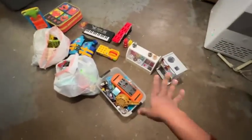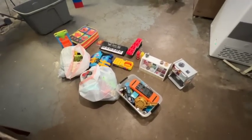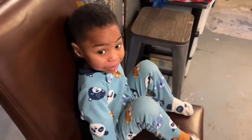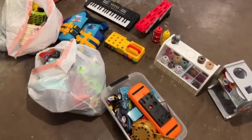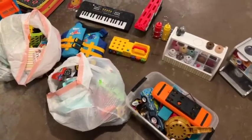Okay, guys, we are finally home. And here's all the items that I was able to find today. And guess who's waiting patiently for me to finish? Say hi, Sammy. Are you waiting for Mama to be done? You want to play with your toys? Yeah. Okay, let me go ahead and get started, because he was asking and asking from the moment I walked in the door. So let me hurry up.